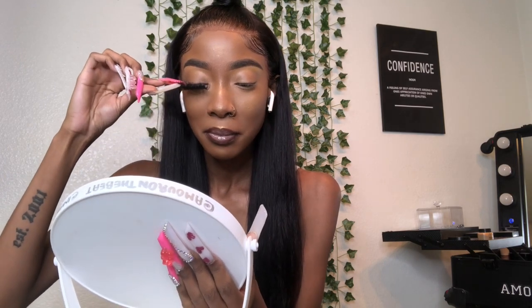Now, at this point, it was a lot going on. I use tweezers. I do not use my fingers due to the fact that I have long old ghetto nails all the time. No, I'm just playing. But I do always have long nails, so I can never get that firm grip on my lash line how I want to with my fingers. So I always use tweezers, but they were nowhere to be found. So I had to use my nails, my fingers, whatever.